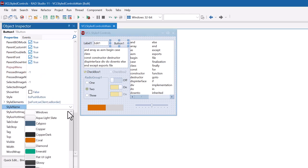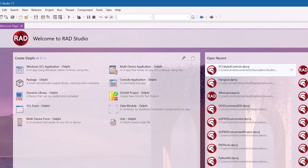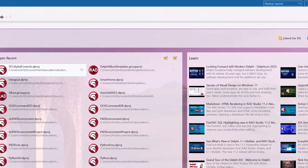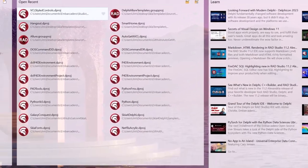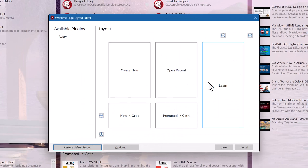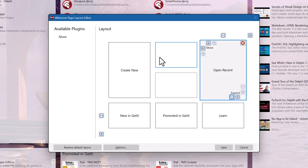We also introduced a new welcome page. The old one was based on an HTML view. The new one is built in the VCL. The VCL is a great technology, and the new welcome page is an excellent showcase for what you can achieve with it. It's both visually stunning, but also flexible in layout and contents, and you can write your own content using the Tools API.